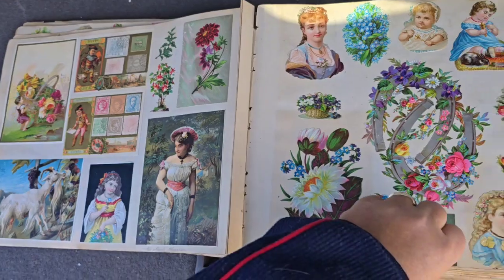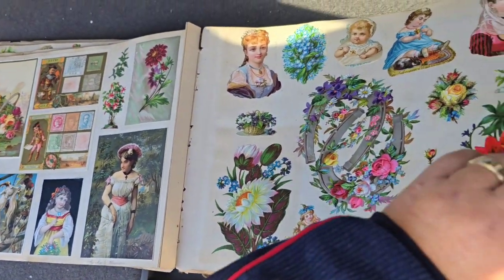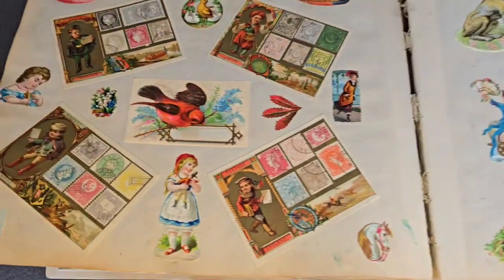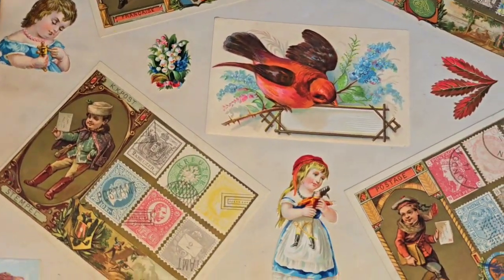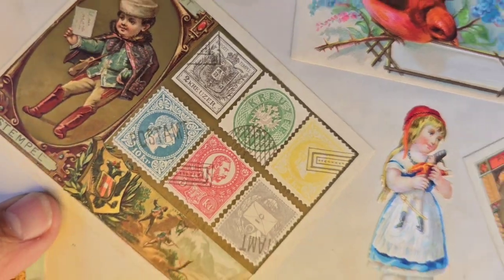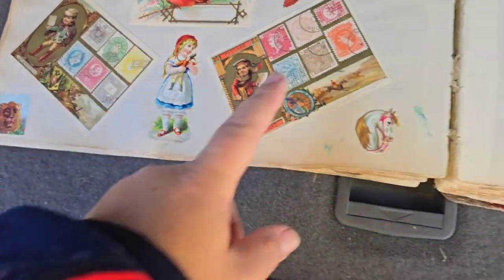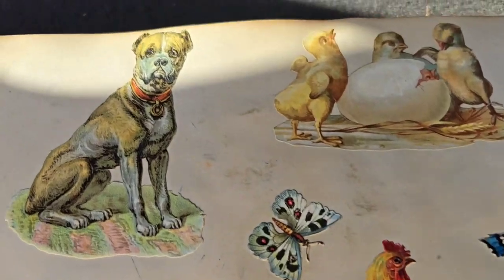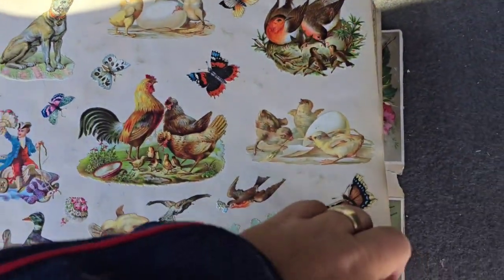So, I'm going to flip through a little bit faster. I don't want you guys to be here too long. And there is a lot in this album. I mean, look at how much stuff we've looked at. Look at the stamps. They're not real stamps. Those are actually part of the card, but stamp collectors would love to have these. And then, obviously, these gorgeous little die cuts.